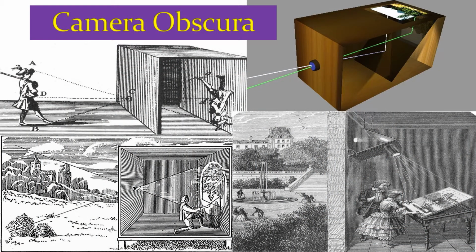The term camera obscura is used both for the device that is used, sometimes with a lens, and was sometimes used by painters to help them create their art. It also refers to the optical effect that was used ever since the 16th century.